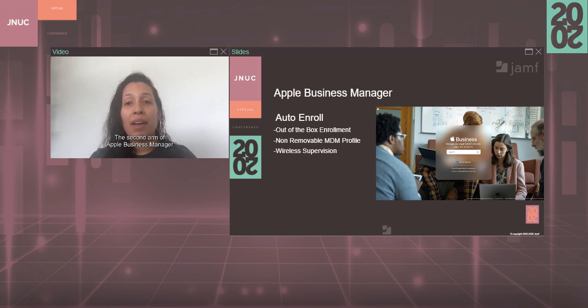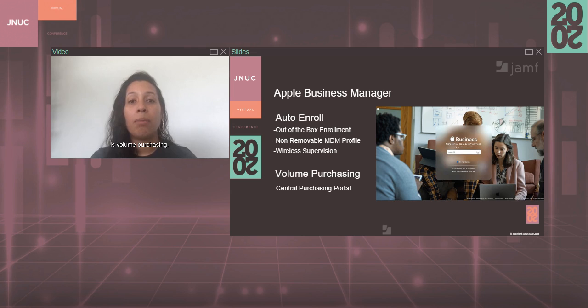The second arm of Apple Business Manager is volume purchasing, which offers a centralized purchasing portal for free and paid apps a business may need to make available to their employees. This ensures a paid app is owned by the business and not an individual who needs to be reimbursed after using a personal credit card and walks away with that app when they leave the company.